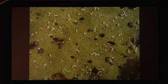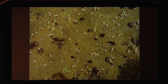Another little worm is Spirorbis. These guys are only about 1/4 of an inch long. These live up in the high tide pools.